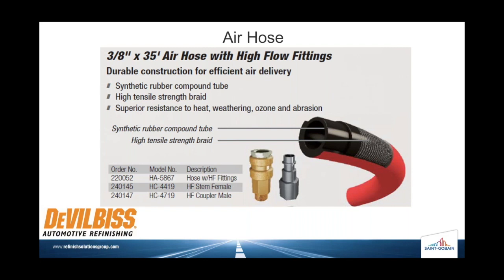So our particular HA 5867 is a premium hose. It's synthetic rubber tube, has a protective coating on the outside, and comes as a 35-foot hose assembly. It comes with the HC 4419, which is the HVLP stem, and it comes with the HC 4719, which is the high flow coupler, the male coupler as well. So when you order that assembly, you get the HVLP coupler stem, the whole deal.